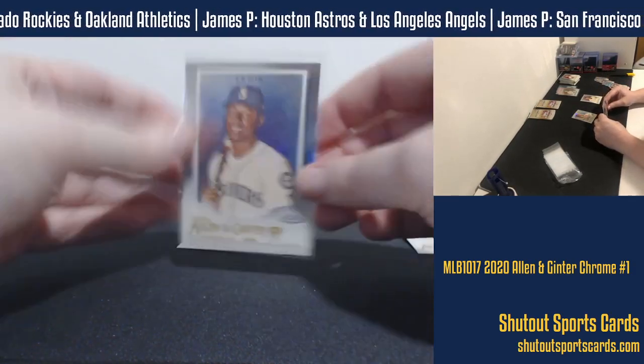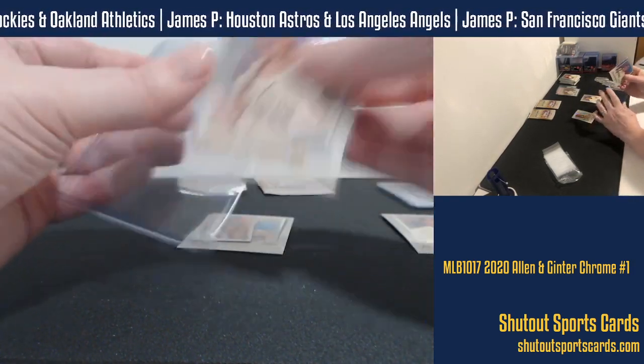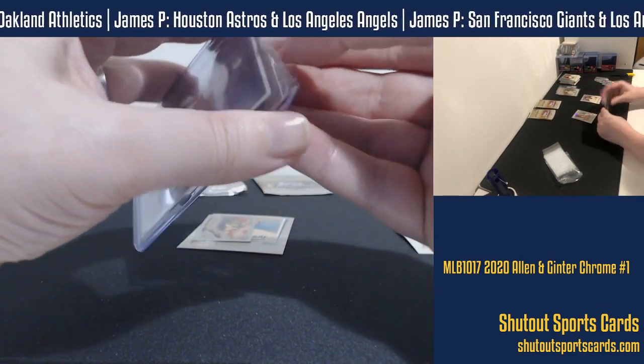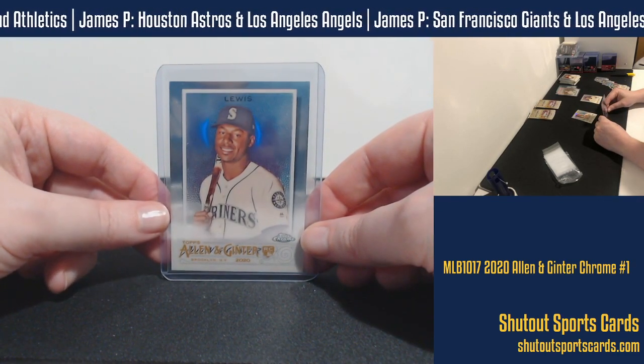I'll sleeve him up right now. I'm gonna slide him in a top loader as well. Pretty nice one, Kyle Lewis rookie card. Congratulations to the Seattle Mariners, and that's Jack that's taken that one.